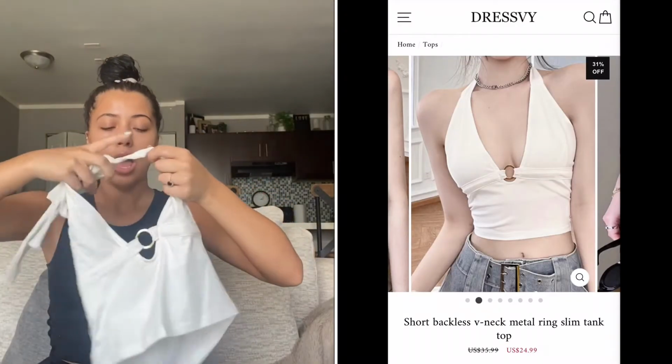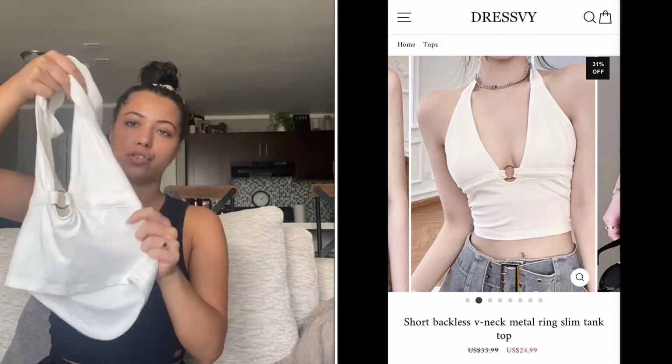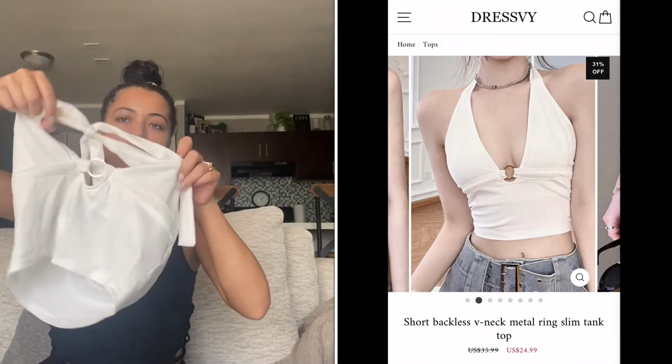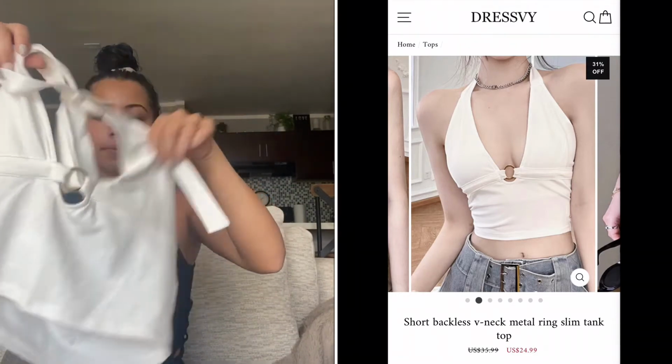This shirt, I absolutely love. I don't even know, it's just so adorable. I literally forgot that I picked this out. Now I know why. I don't know how I forgot. It was so cute. It's hard to see as I hold it up. It's a halter top that you tie in the back. It's white.